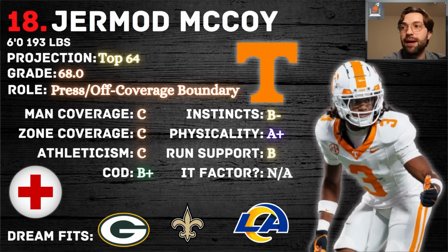I said, yeesh, bad sail route coverage. So, boom. On Tate, he ended up getting huge separation. He ended up giving a touchdown to Jeremiah Smith. It was a clean release off the line.